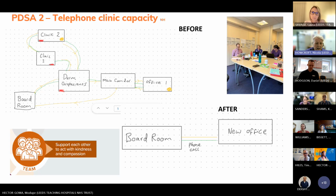Hello, my name is Nicola. I'm a lead clinical nurse specialist within the dermatology department. I am also a process owner for this Kaizen event. We work together on a PDSA to reduce the backlog of follow-up patients requiring dermatology review.